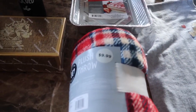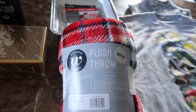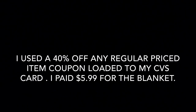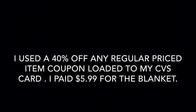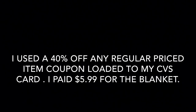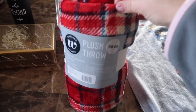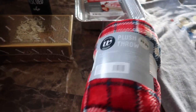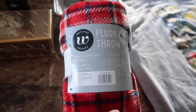And then here is the blanket that I ended up choosing for Wick. It says that it's plush, and it is, it's a better quality than some of the cheaper ones that you see.